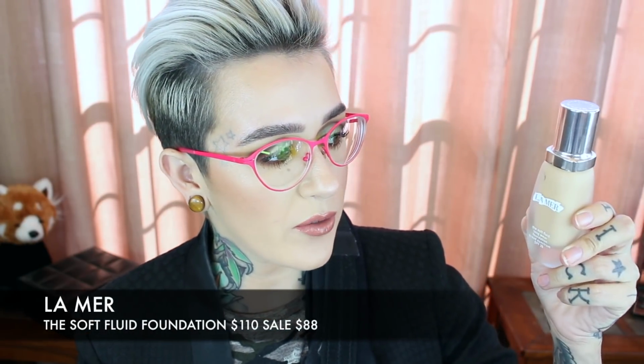And then of course, La Mer is now sold at Sephora. So if you've been looking at the powder or the foundation, now is definitely the time to get it. This is the Soft Fluid Foundation. This just gives me a hydrating but matte, like velvety kind of look all over, and it's beautiful. Very good coverage, and the shade I have is Linen.